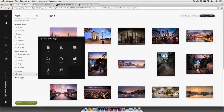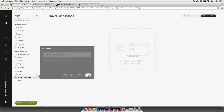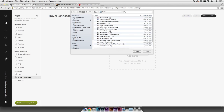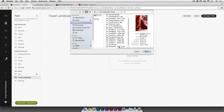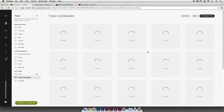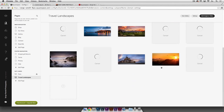So let's click another page, add page, gallery. And this time I'm gonna call it travel landscape, actually, because for me, it's all my travel and landscape photos. So I'm gonna save it and I'm gonna go to my landscape and travel, select all, open. And same thing here, it's important you double click and give a name to every photo. Because it's gonna help.